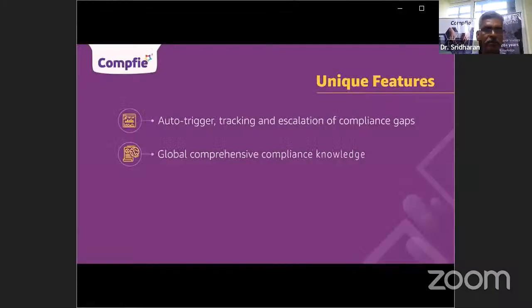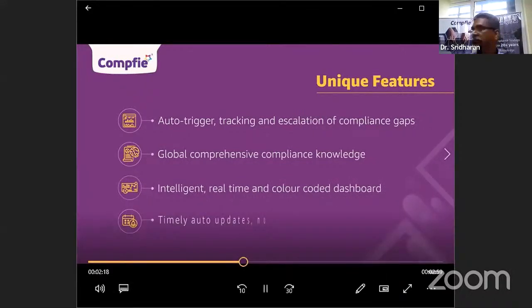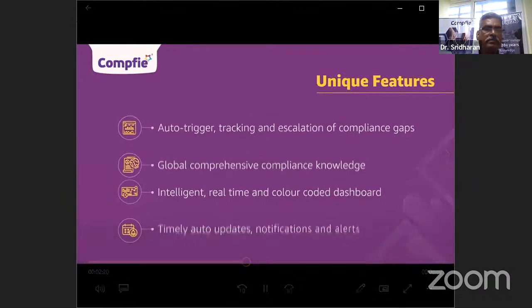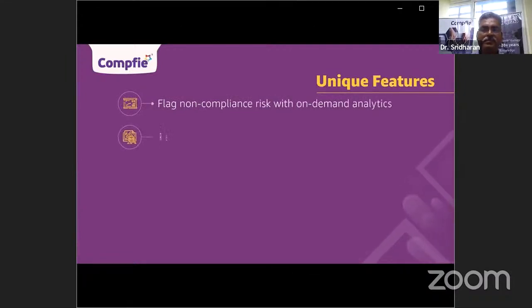Types and categories regulatory knowledge for effective compliance management globally. Easy-to-use intelligent, real-time, and color-coded dashboard and trend charts with drill-down capabilities. Timely auto-updates with notifications and comprehensive reporting and alert system. Automated and on-demand analytics and reporting capabilities available to flag non-compliance types and categories.